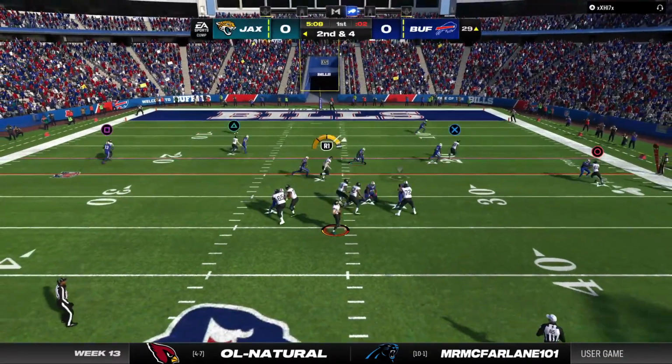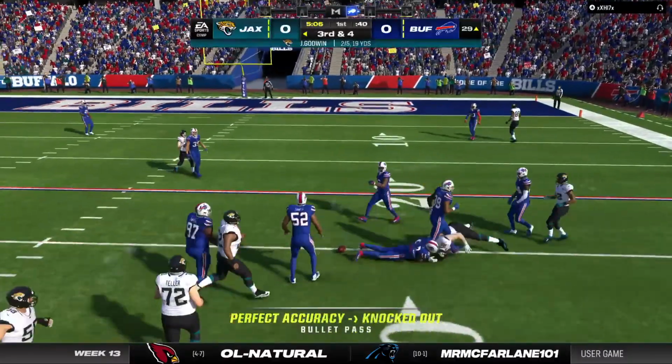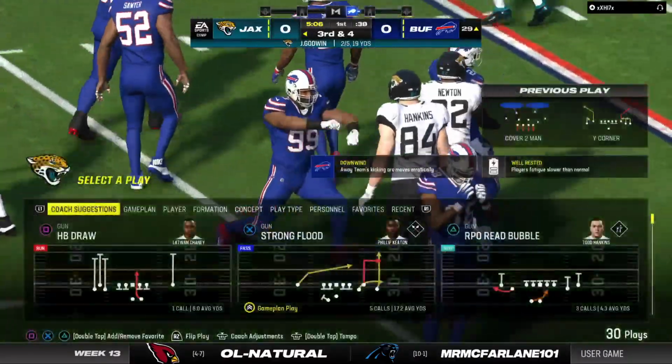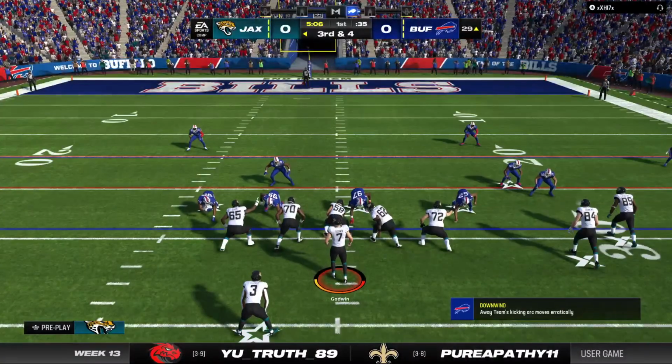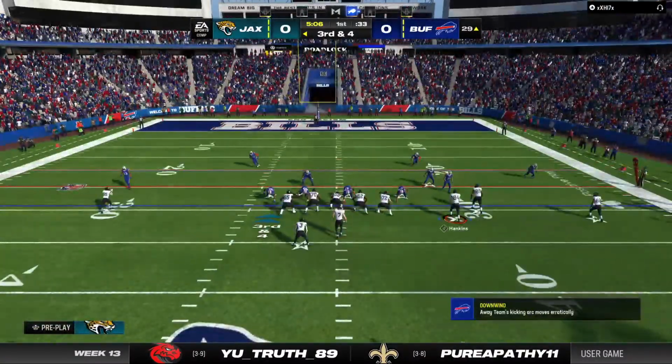To throw on 2nd down. Godwin. And this throw incomplete. Now the defender all over him that time, but it's going to lead to 3rd down. In search of 4 yards here to pick up the first down.